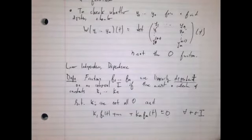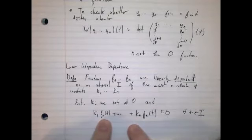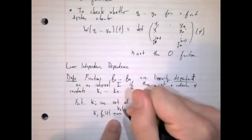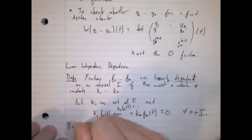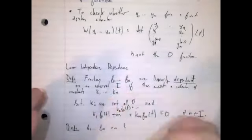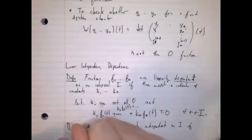Can you read what it says after where you wrote k1 f1 of t? The very bottom line. For all t in I. No, sorry, just the whole bottom line, maybe. Oh, right. So this is k1 times f1 of t plus dot, dot, dots. So really what this means is plus k2 f2 of t plus k3 times f3 of t, all the way up to kn times fn of t. And then as a convenient definition, f1 through fn are linearly independent on I if they are not linearly dependent.